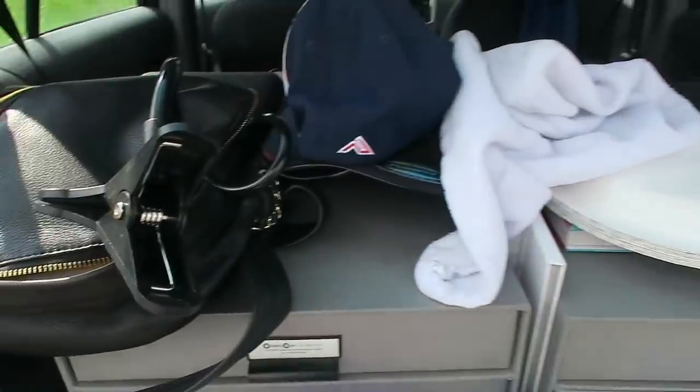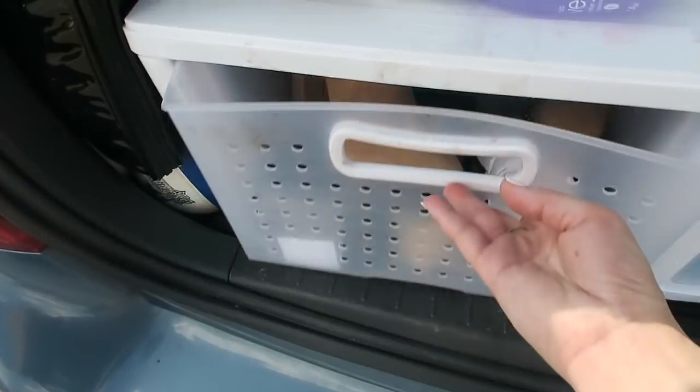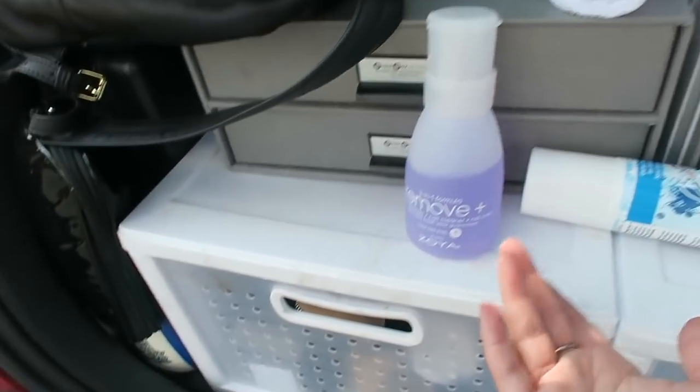But this is pretty organized. And I like to keep my parchment paper in here. That's all my cooking stuff and whatever. My shoes are in here. But see, even for this, I don't have anywhere to put my nail polish remover or this extra shampoo.